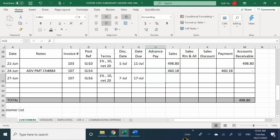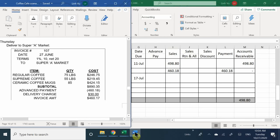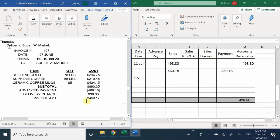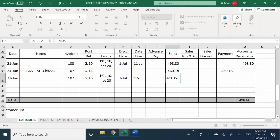Advance pay, blank. You want to leave it blank? Yeah. Okay, and sales 890.35. Say that again. Where did you get 890? That is the subtotal in the invoice. Okay, so you also have to include the delivery charge. Yeah, delivery has to be added to this one. So what is 890 plus 30? 890 plus 30.35 is 920.35. Yes, that is your total invoice amount.